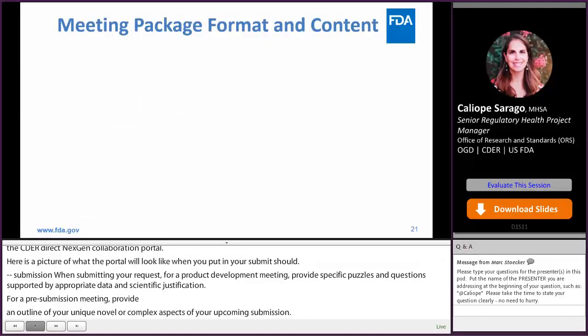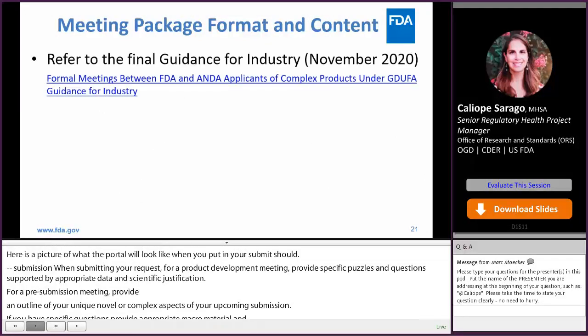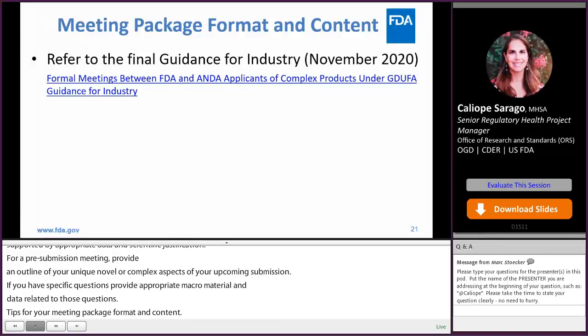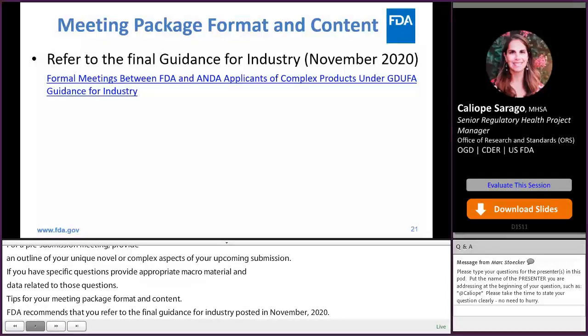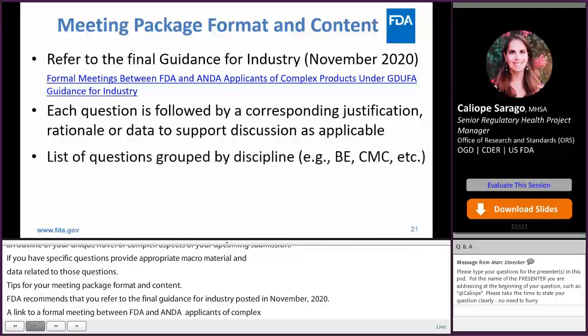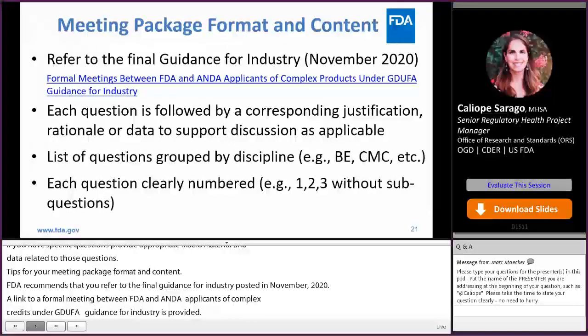Tips for your meeting package format and content. FDA recommends that you refer to the final guidance for industry posted in November 2020. A link to formal meetings between FDA and ANDA applicants of complex products under GDUFA guidance for industry is also provided. Ensure questions have corresponding justification, rationale, or data to support discussion. Questions should be grouped by discipline, and questions should be clearly numbered.